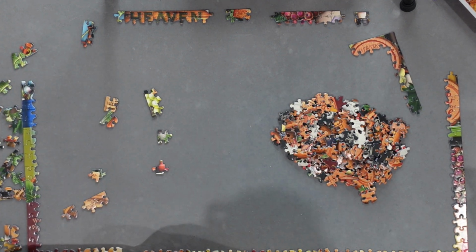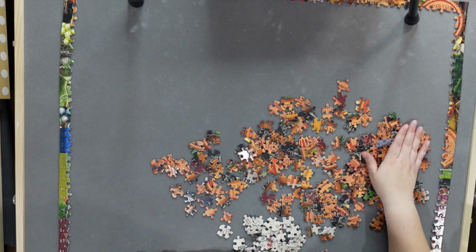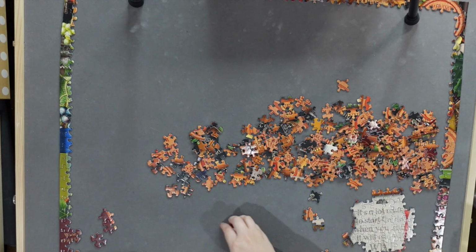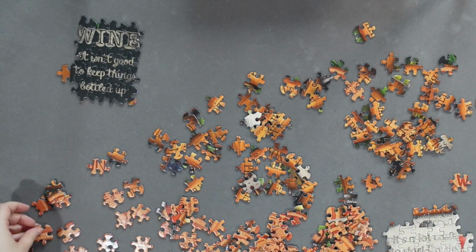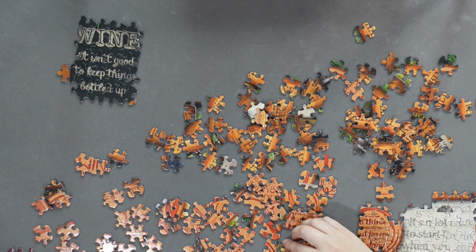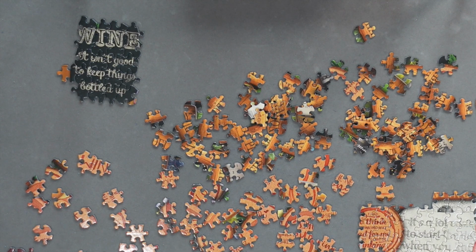So it ended up being a pretty easy puzzle to get along, and I will say it's a lot bigger than what I anticipated. I knew that Hart puzzles were a little larger in size than your typical 1,000 piece puzzles. The puzzle board that I'm using in this video is supposed to be for 1,500 piece, and it barely fits. So I had to move you back a little bit, so sorry if the angle is a little bit on the weird side.